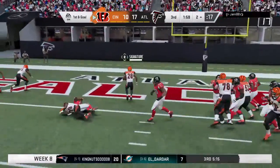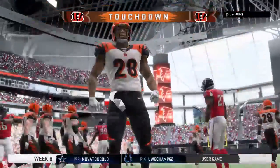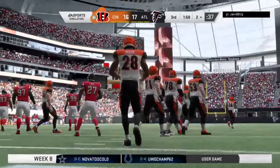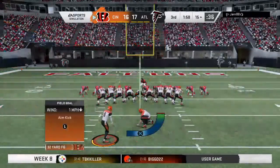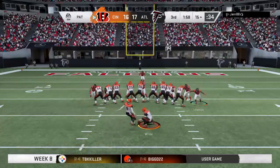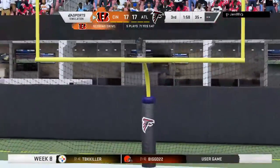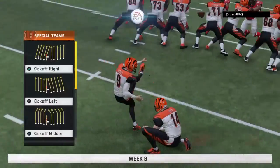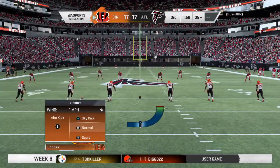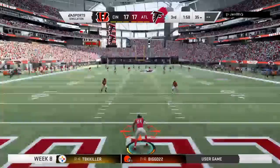Mixon trying to punch it in, and he takes it into the end zone. Touchdown, Bengals. Joe Mixon with touchdown number 7 on the year, as they are an extra point away now from tying this football game. Gold with the extra point, and that will level the playing field at 17 all. 17-17 the score. All even to this point as the kick's away.